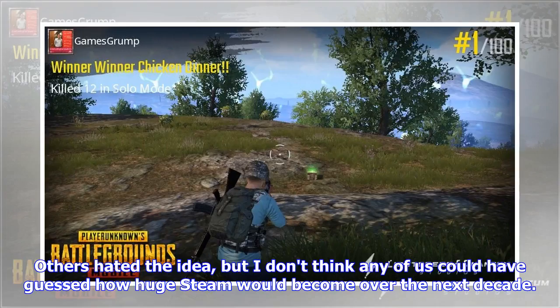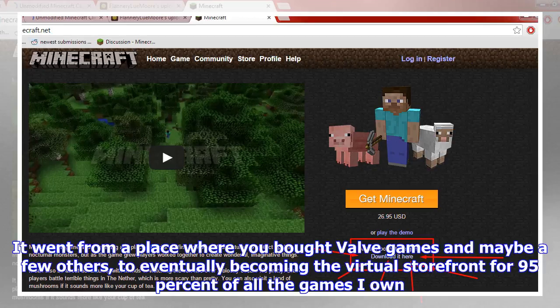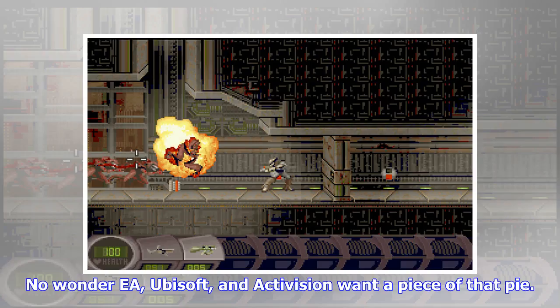Others hated the idea, but I don't think any of us could have guessed how huge Steam would become over the next decade. It went from a place where you bought Valve games and maybe a few others, to eventually becoming the virtual storefront for 95% of all the games I own. No wonder EA, Ubisoft, and Activision want a piece of that pie.